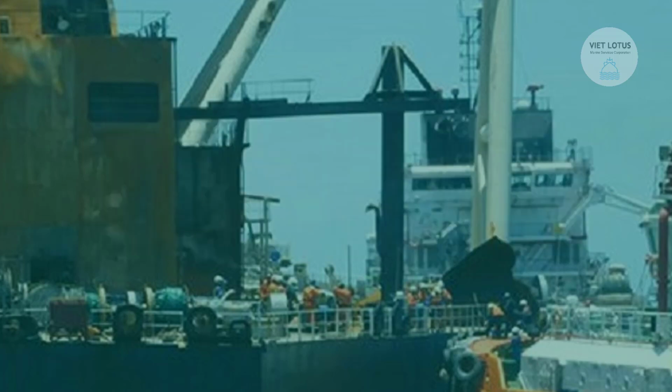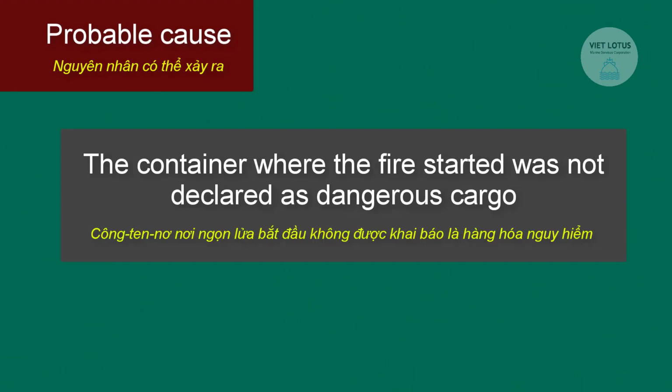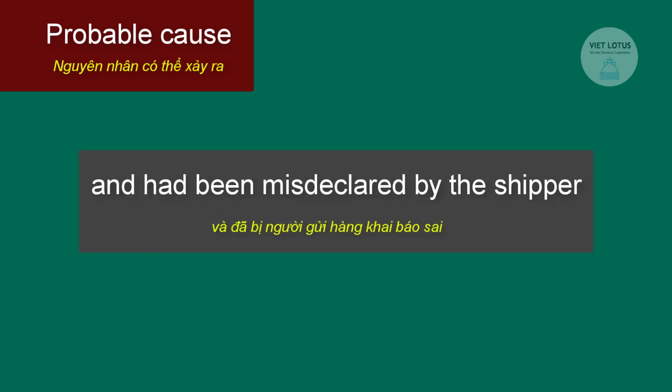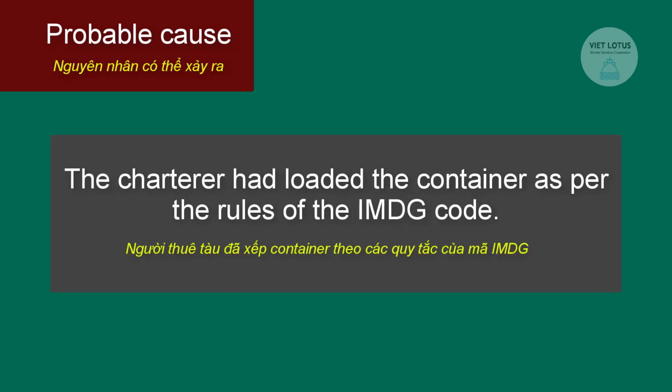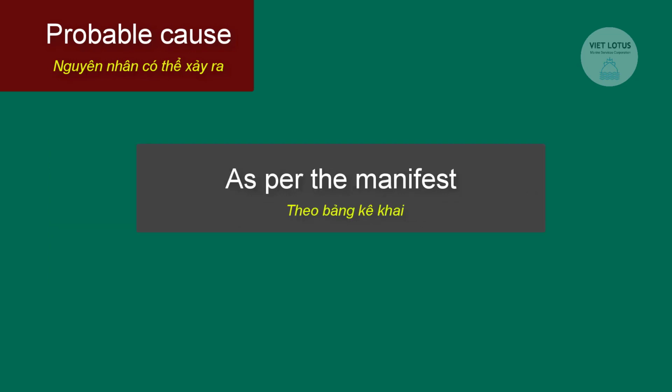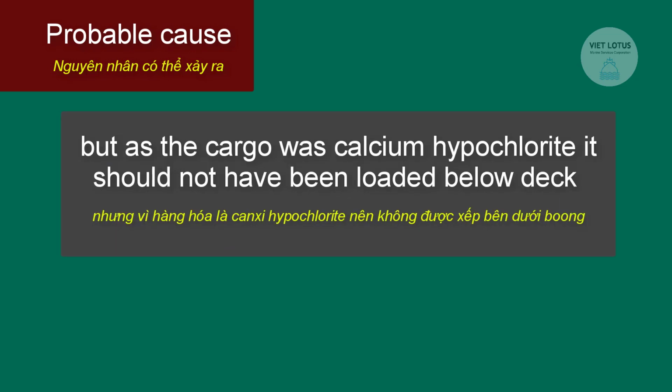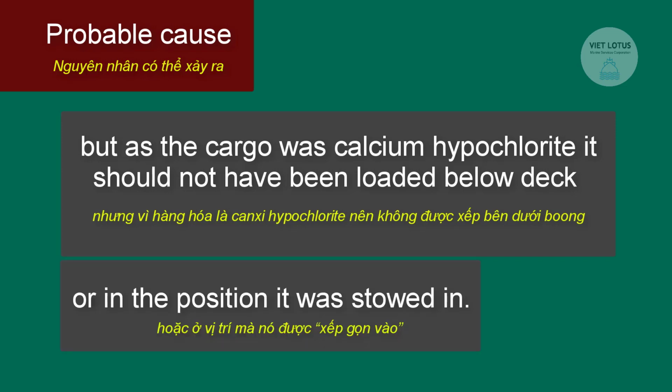Probable cause. The container where the fire started was not declared as dangerous cargo, but was actually loaded with calcium hypochlorite, and had been misdeclared by the shipper. The charterer had loaded the container as per the rules of the IMDG code. As per the manifest, the container was allowed to be loaded in the cargo hold, but as the cargo was calcium hypochlorite, it should not have been loaded below deck, or in the position it was stowed in.